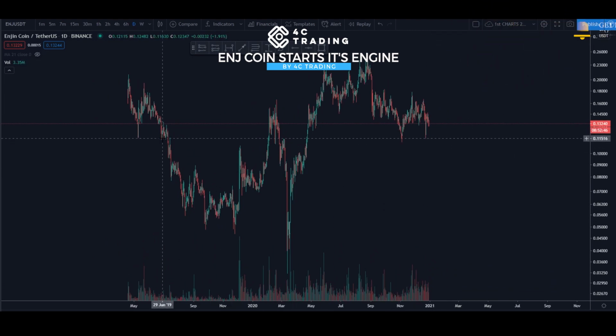And yes, again, today I am located on Enjin coin, and it is one of the coins that I got a request in the comments to do a little analysis on. And again, it's one of those coins that you can really do a high time frame analysis, right?